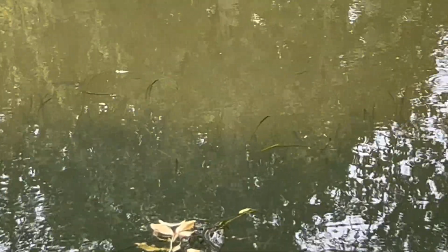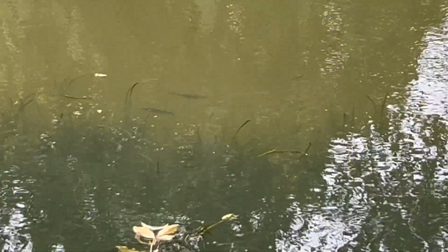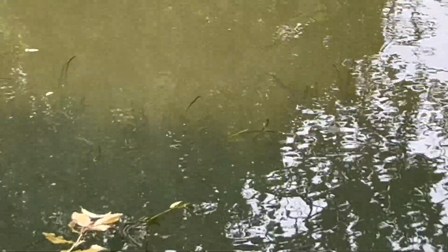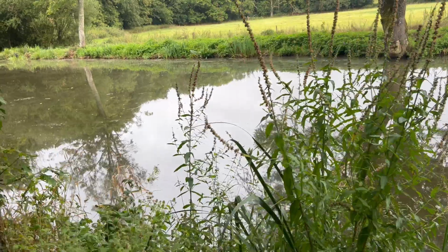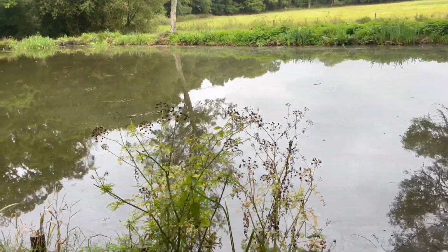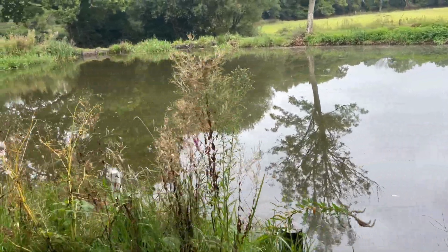Healthy stock of fish there, just floating around and swimming around the weeds, looking fairly good. And if you get fish that size, you know you're going to get some bigger fish. I have no doubt in here we got pike. Can't see any, but I'm sure they are around.